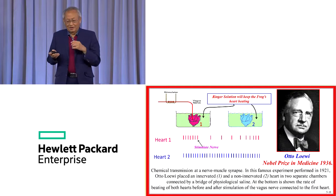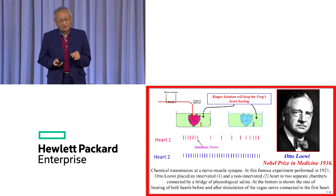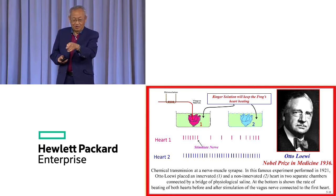So Loewi had a dream, as I mentioned last time, that he could answer the burning question of whether the synapses are connected to the axon or there's a gap. The dream said, tell him to go cut up two hearts of a frog and put them in two different vessels with a solution, called a Ringer solution, which is just a salt solution, basically seawater. And the heart will continue to beat on the left side, heart one, and they beat regularly.